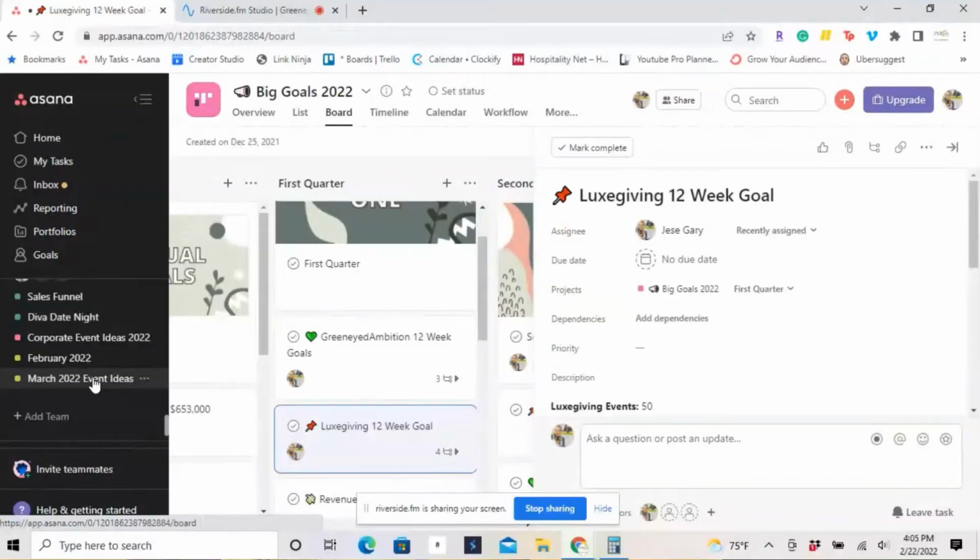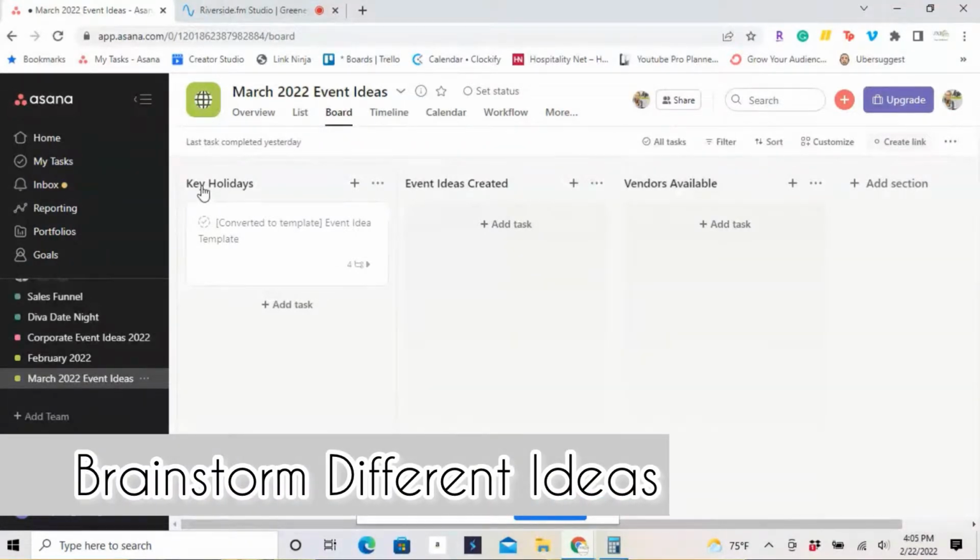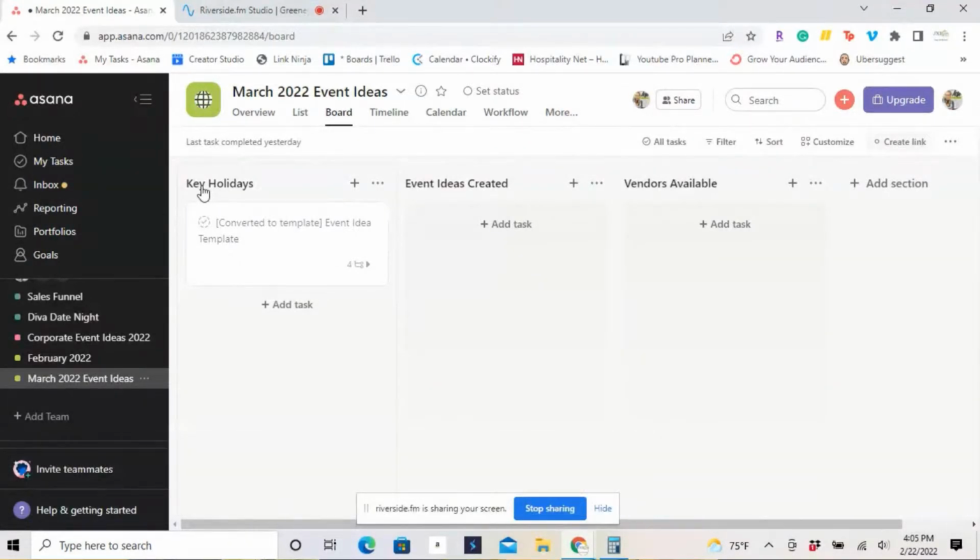So what I do is I look at my March calendar, and I do this in Asana, and as you can see, the second step that I like to do is brain dump different event ideas. There is a page that I like to always go to, and it's holidayinsights.com. On holidayinsights.com, you're able to see specific holidays that are happening on certain days.